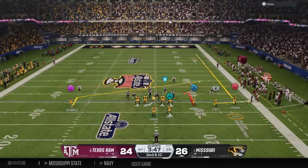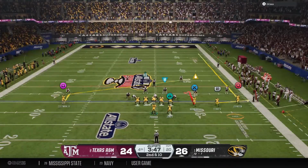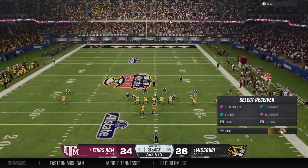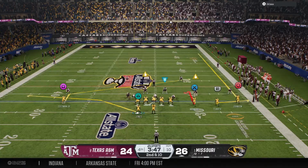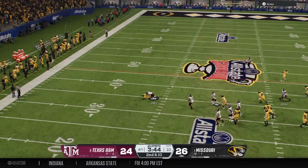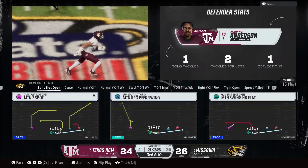Offense getting set. It's 2nd down. And the back now goes in motion. Looking to throw yet again. Caught over the middle. It's Jones. And this one goes nowhere. Lucky to get back to the line of scrimmage.